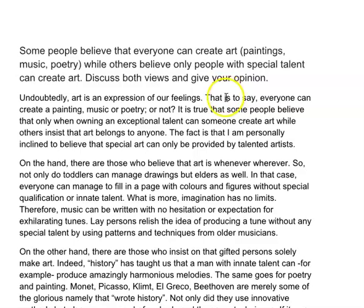So what could she have said instead? She could have said, that is to say, perhaps everyone can create a painting, music, or poetry, or perhaps they cannot. So maybe this would have made a little more sense here, okay? And then, in the next sentence, she had some word choices which just felt wrong.